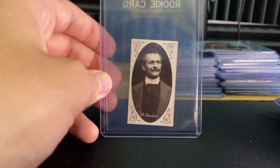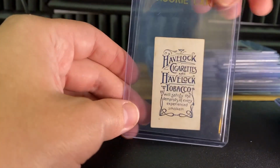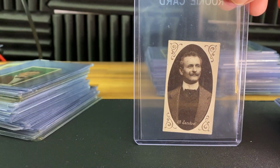Really famous bodybuilder over here, very tough set. I believe these are from Australia, 1904 or 05, somewhere around that era.